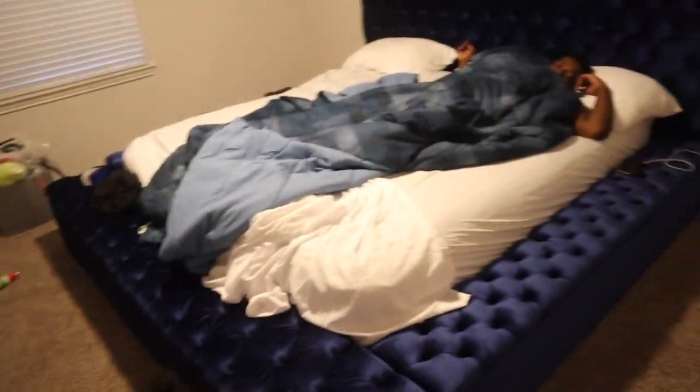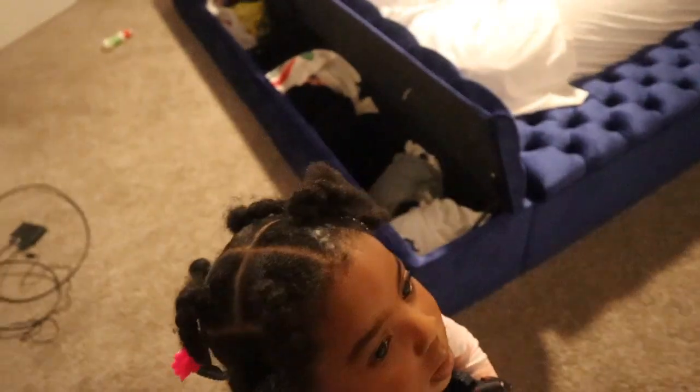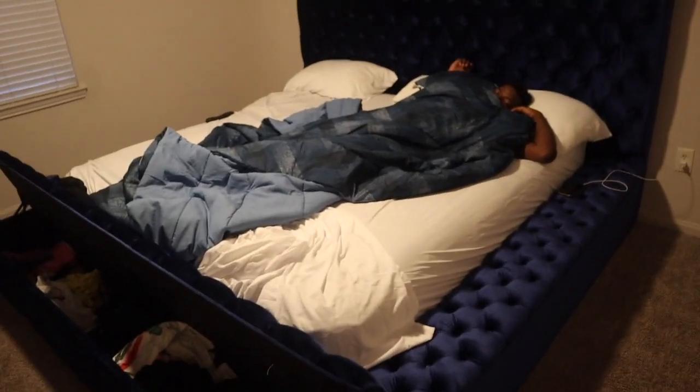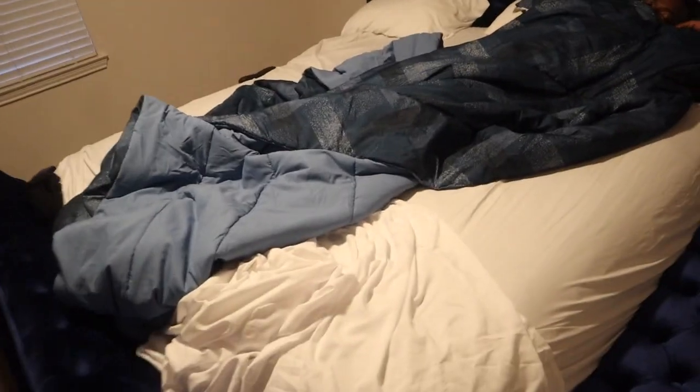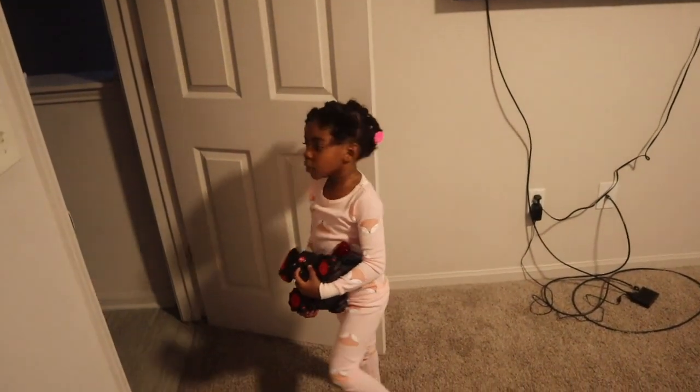He sleep. He ain't sleep. And y'all, this is a storage bed, so boom, it do that. Stop, Z. It do that. So this is a storage bed, and it's a king. You know, a king for a queen, period. And we also got our TV mounted up in here, and then our walk-in closet. Just a regular walk-in closet. Shoes, clothes, this, that, you know.